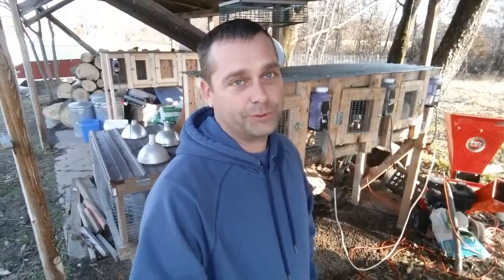And so they're old enough to breed, and this next year hopefully we'll see if we can actually produce meat in a cost-effective way. If not, we'll get out of rabbits and move on to something else. But we're going to give it one more shot with the meat rabbits. This is kind of our setup. We'll probably try a rabbit tractor in the summertime to raise the meat rabbits up to butchering weight after they're weaned from their mother.